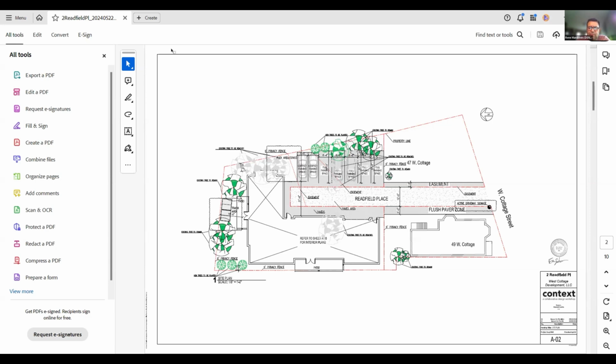I have a question because I remember the previous owner had an issue with access for emergency vehicles from West Cottage to Readfield Place. Has that been resolved, or is it something that you're still trying to have a conversation about with the homeowners of 47 West Cottage? Good question, Renee.